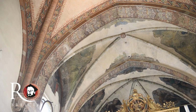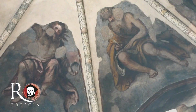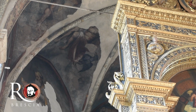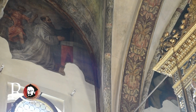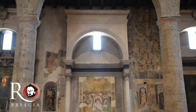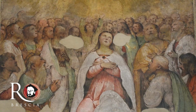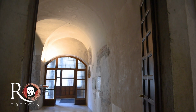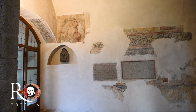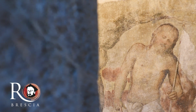In the vault of the apse, the fresco of Christ with the globe of the world, the Evangelists Matthew, John, Luke, and Mark, and the four church fathers. In the right aisle, the altarpiece represents the descent of the Holy Spirit. Finally, crossing the sacristy corridor, a fragment of what was once a fresco depicting the risen Christ emerges.